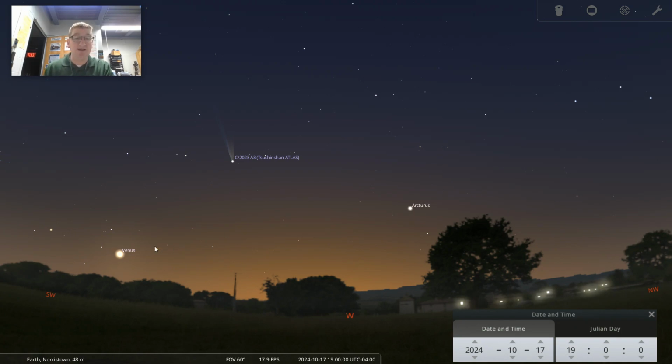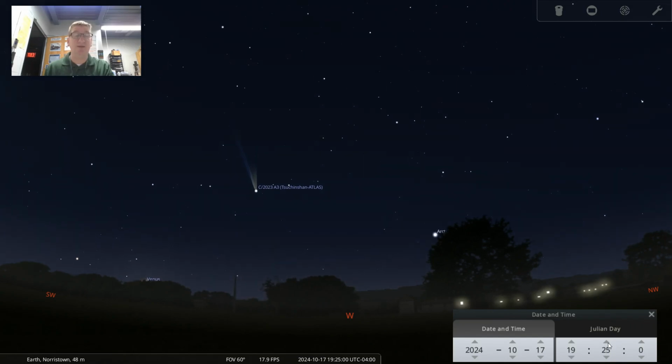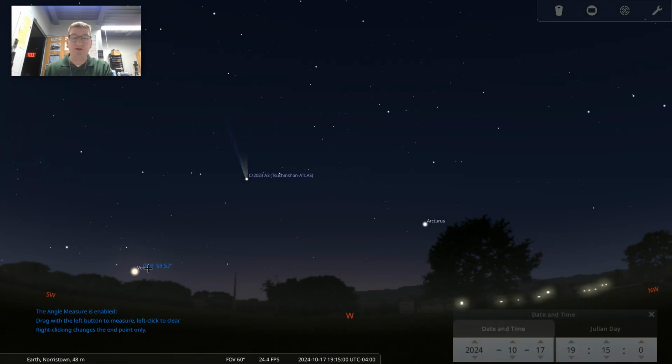So this is at about 7 o'clock. And this is about the time that I was able to see it last night. It's probably about 7:15, just as Venus was setting. I could still use Venus as a guide to find it, and I was able to see it. It won't be this bright in the sky, but if you scan around that part of the sky, notice how Arcturus and the comet and Venus kind of make a triangle right here. You can kind of use that shape to find where to look for the comet.